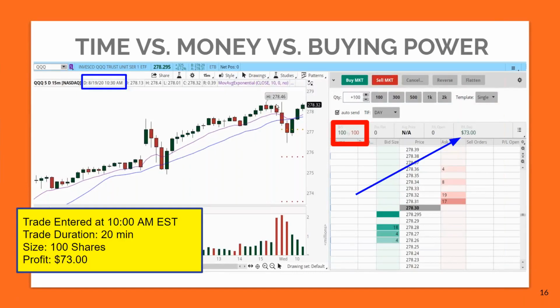So guess what? When it reached the high of the day trading target, take your profits and run if you don't want to stay in the trade. Trade duration was about 20 minutes. So this is day trading. You're in and out.